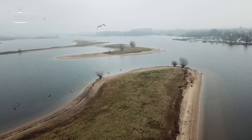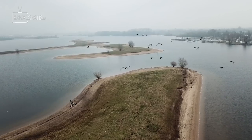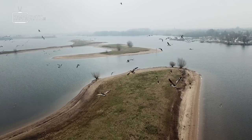Today, we're gonna go for big perch in Holland. And this is a super spot for big perch. And on this lake, there's a lot of big islands. And in order to get to those islands, we're gonna take a canoe. And what do you think, Daniel? Are we gonna catch some big fish here?